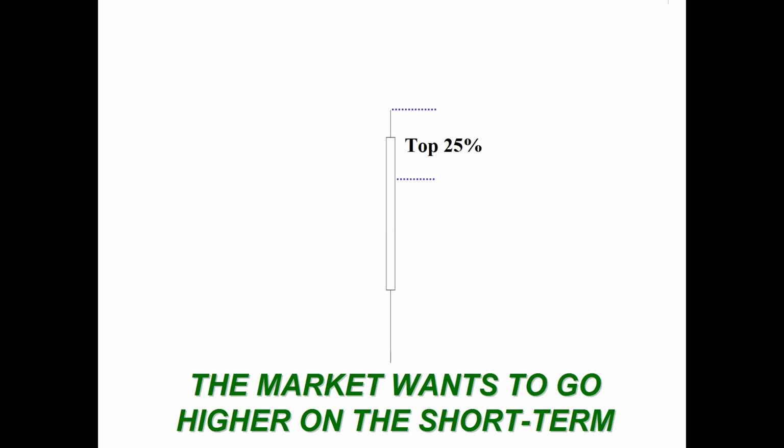Now, if you don't understand that concept, take this generic bar. It doesn't matter if this is a monthly bar of Australian dollar or a weekly bar of Apple or a 5-minute bar of the E-mini futures. Makes no difference. But what you want to do is divide the bar into 4 separate but equal parts. And if you close in the top 25%, and on top of that, if you are above the 50-period moving average, you have a very high consistency for this going higher. Why? Because the market is saying, I want to go higher on the short term.